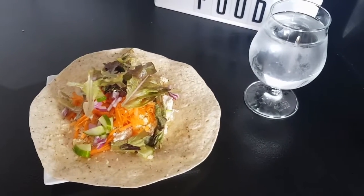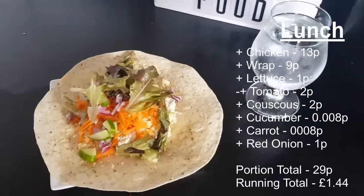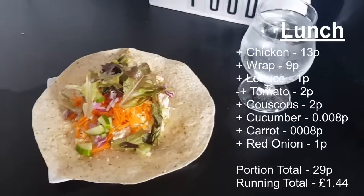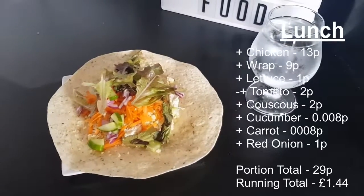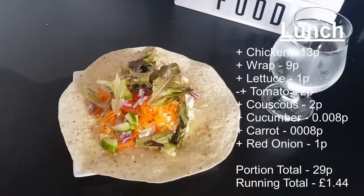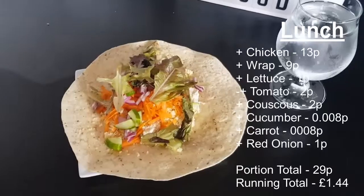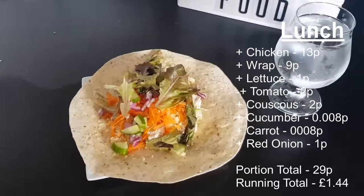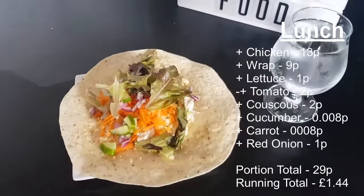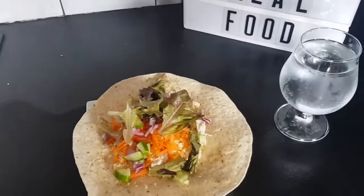So there we go, that's my wrap for today, and I'm just going to have a glass of water again because I'm quite thirsty. So that's today's lunch. I'm going to roll that up, eat that, and I will check back in later on. I worked out the cost of this wrap is about 29 pence, so I'm very much on the way to achieving the budget again today, so I'm quite happy with that. So I'll check back in later on for the next meal.